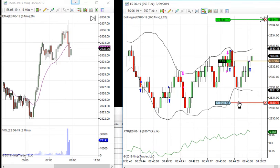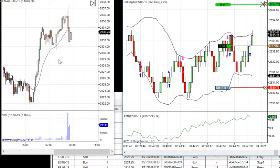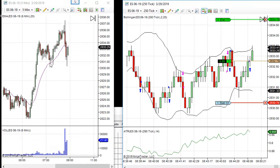Okay, retest here. The stop is a little wide for my liking, but it looks like, on the 5 minute, that we found a double bottom here, and we're seeing some strength. So this is not too bad. Potential double top, sorry. So let's see how it goes.